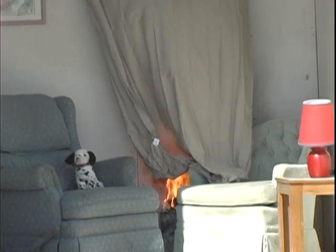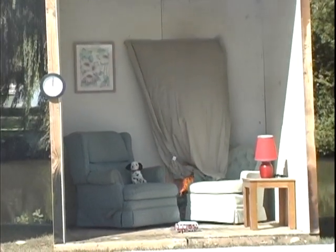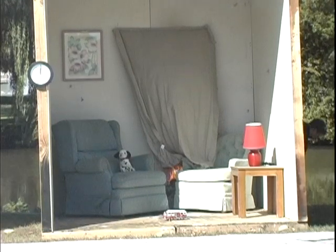When a fire occurs and it starts on fire, a fire doubles in size every 30 seconds. Well, that didn't take very long for that to happen. How many times have mom and dad been cooking and this has happened? It's happened in my house.